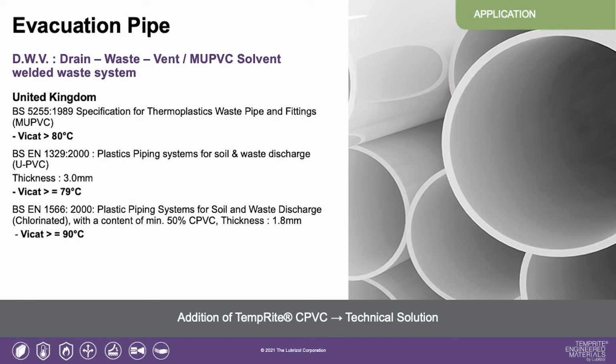1. Specification for thermoplastics waste pipe and fittings, MU-PVC, according to BS 5255, requiring a VICAT of more than 80 degrees Celsius. 2. Plastic piping systems for soil and waste discharge, UPVC, according to BS EN 1329, with a thickness of 3 mm, requiring a VICAT of equal or more than 79 degrees Celsius. And 3. Plastics piping systems for soil and waste discharge, chlorinated, with a minimum of 50% of CPVC, according to BS EN 1566, with a thickness of 1.8 mm, requiring a VICAT of equal or more than 90 degrees Celsius.